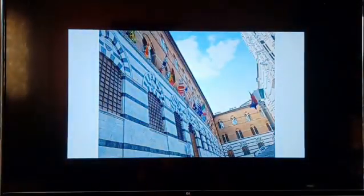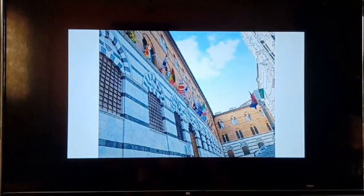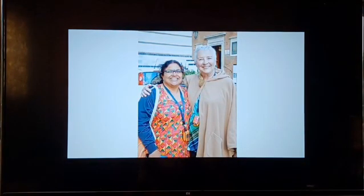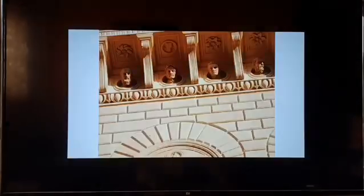These are the flags of the teams which participate in that race. This is a painting on one of the churches there, and this is the guide who was with us. She went through everything in a good way. She helped us a lot.